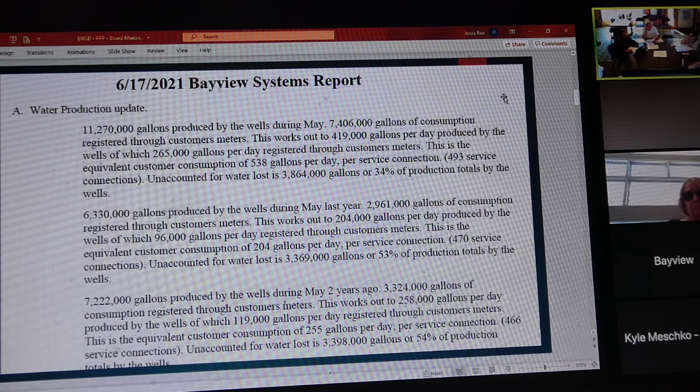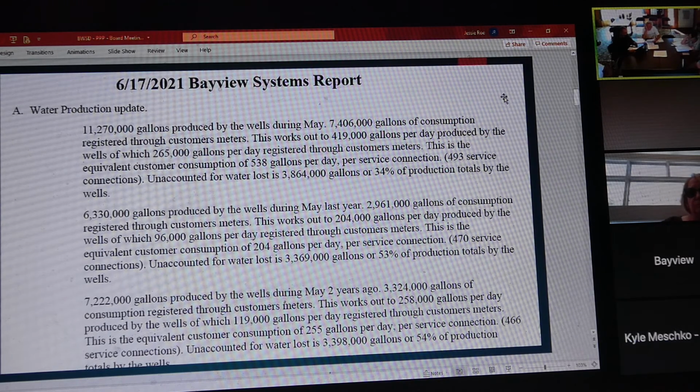You can see how this compares with last year. It's almost double what it was last year in terms of production and consumption, because it was a warmer May, for one thing. And then you can see, because we can go back 2 years ago also, it's even more than that, where you're at 7 million gallons 2 years ago in May. So we're up quite a bit higher.